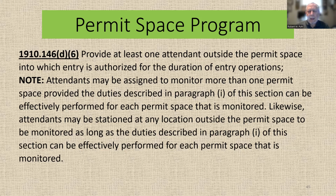Now, they can let you do that, but I wouldn't do it if I were you. I would have one attendant. It's important enough. They're going into a permit-required confined space. By definition, that means it has a hazard or something, a potential hazard. So it's a case where something could go wrong very easily. I would have one attendant, but you're allowed to have more than one, provided they can do it right, effectively. Yeah, I wouldn't do it.